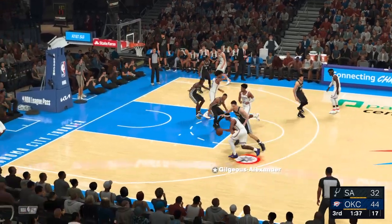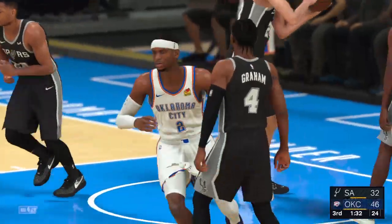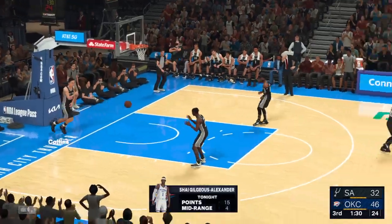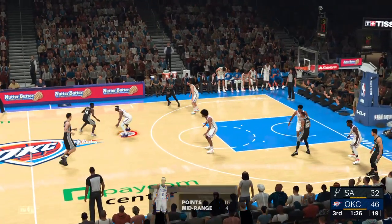And here is Gilgeous Alexander. He's got 13. And the shot goes in. And the Thunder lead by 14. And this is SGA's role. He's out here to score and score often.